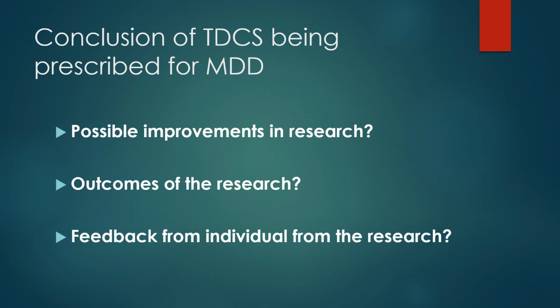And then the study is not necessarily looking at the continuous treatment, but to follow up with the participants of each of the study groups to find whether the treatment is actually working even after the treatment itself. So it comes down to the feedback of the individual, whether this treatment is working even after a year since the study had concluded.